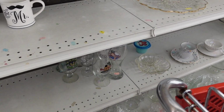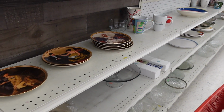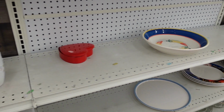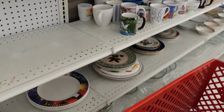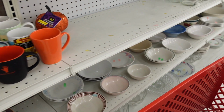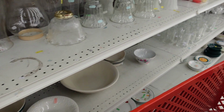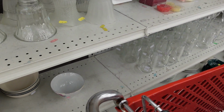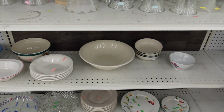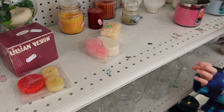So I'm going to transition now into a voiceover because the music was a little bit loud. But as you can see, there are a bunch of collector's plates, a bunch of mugs, but nothing is really catching my eye as far as resale goes. The shelves are a little bit bare. I probably wouldn't just discount this thrift store. I probably will be back to see because it's possible that they were just restocking or they had something else going on. But I will probably at least stop in one more time just to see.